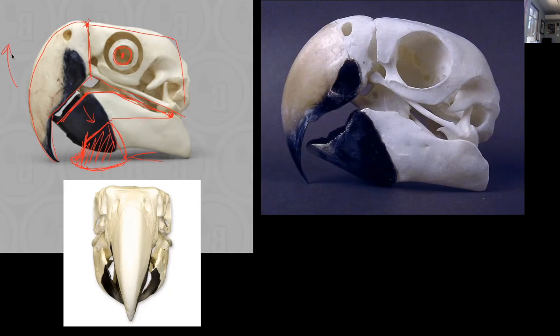So from the front, it's all big beak. So think of this as a big triangle of the beak. Nostrils are tucked into the top of it. And the upper edge of this is usually going to be hidden, sometimes with a little flat platform here, here, and here. Let me clear this, and we're going to jump on to the next.